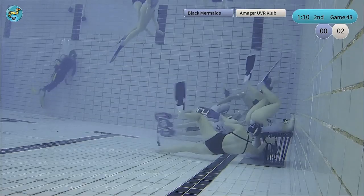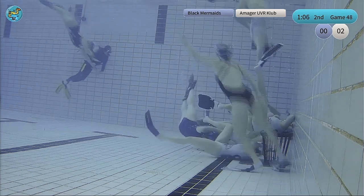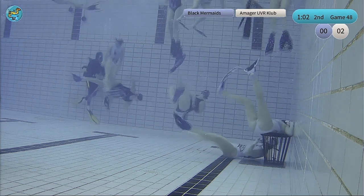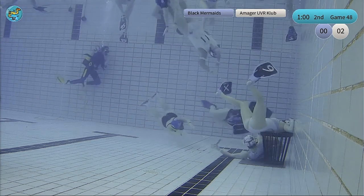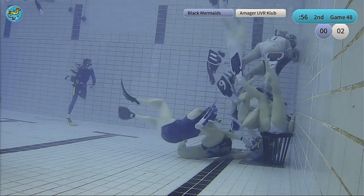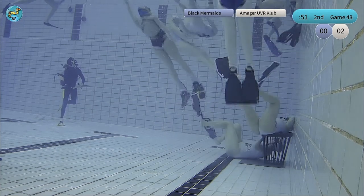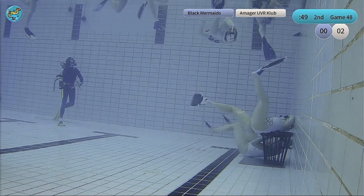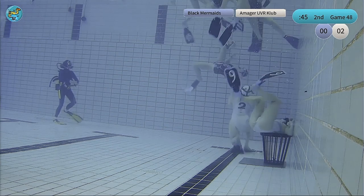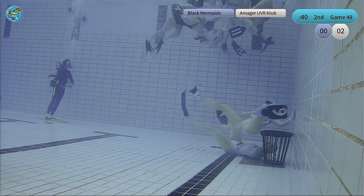Not impossible. We saw games turning around, but with the level of play we saw here from both teams, I would say Amager can feel quite safe right now. And another attack from the Mermaids stopped above the goal of Amager, tackled away up to the surface. It's 45 seconds. And again, let's see.